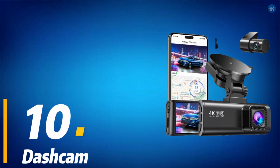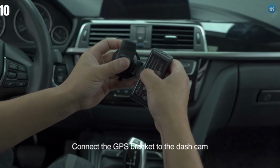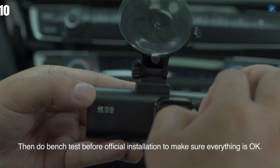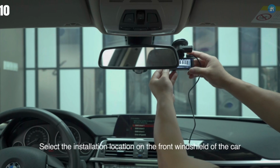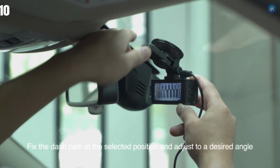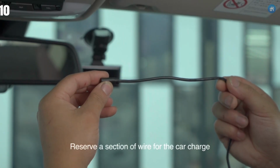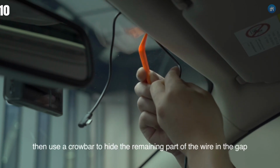Number 10. Introducing the D600 Dashcam, your ultimate car companion for safety and convenience on the road. With cutting-edge technology, it captures every detail with clarity, featuring 2.5K, 1440p front, and 1080p rear resolution, and an impressive 4K Ultra HD capability for the front camera, equipped with a 170-degree wide-angle lens and f1.8 aperture. It ensures clear footage even in low-light conditions.